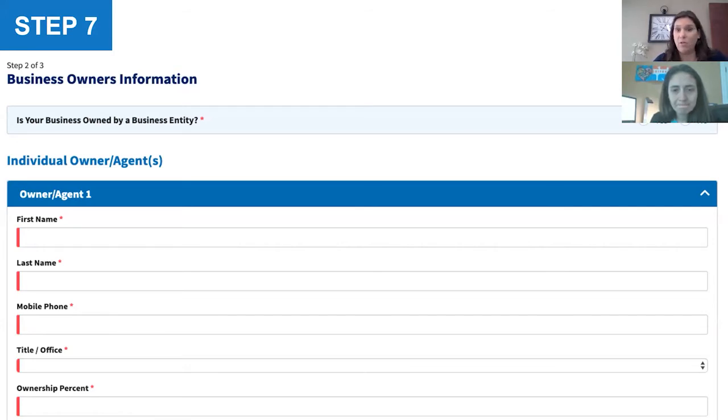They're asking for the ownership percentage. So even if it's two spouses, you're going to have to both be listed at 50-50 or 51-49 or whatever your breakdown is. They're going to need all of those owners. I believe the PPP application asks for only those over 20% ownership. However, this one is asking for everybody. Okay.